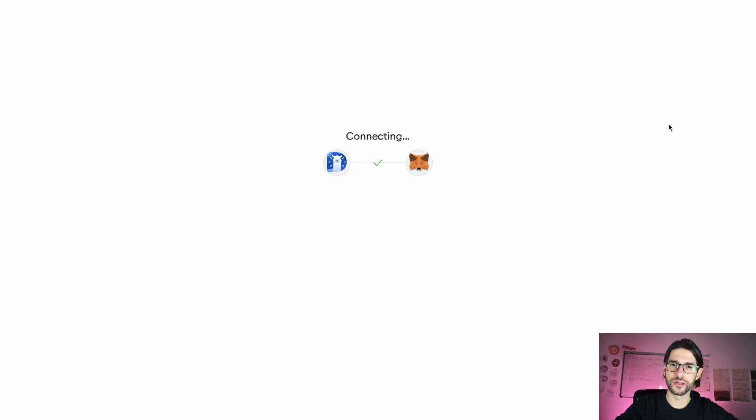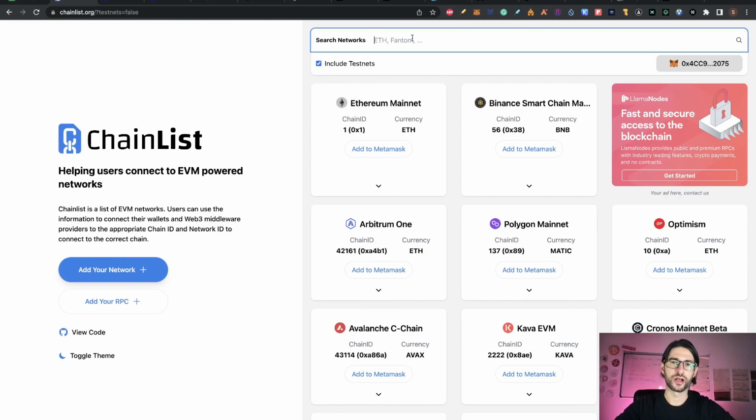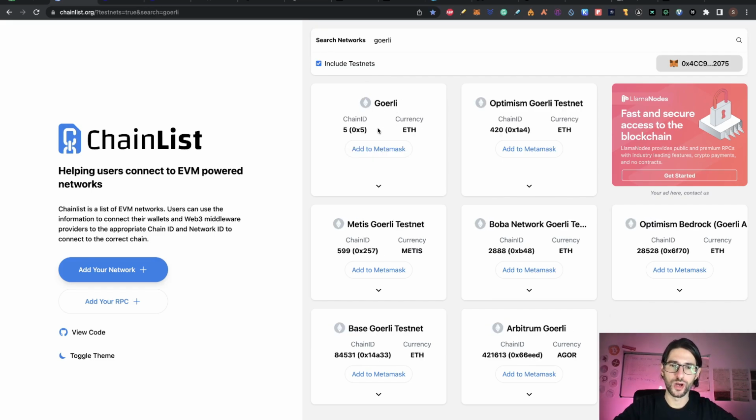chainlist.org is part of the DeFi Llama ecosystem. After you are here, you need to click this button, include testnet, and here we are going to start adding the networks. So you look for Goerli. This one is the one that you have to add. This is the Goerli Ethereum testnet.